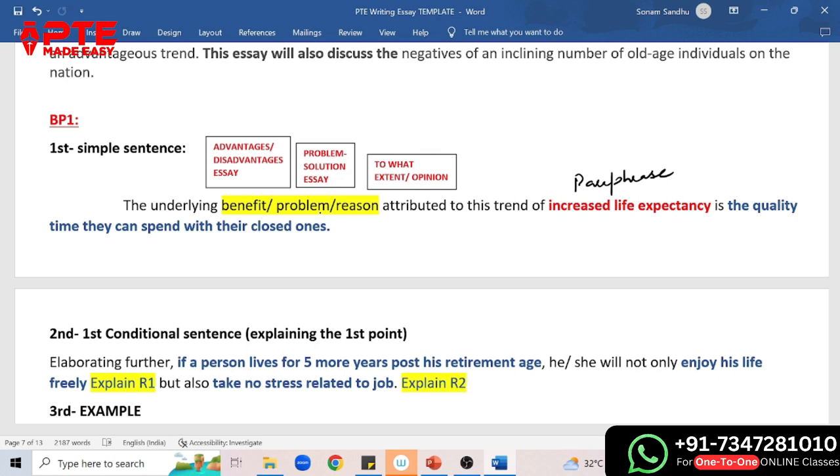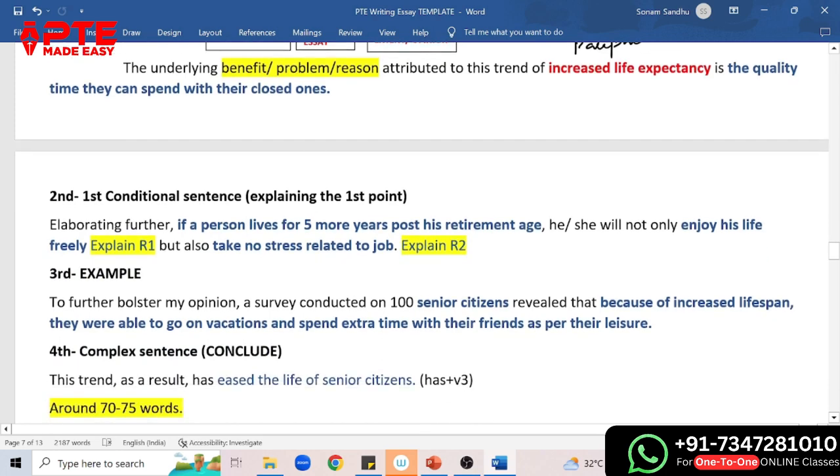We have already mentioned who they are in the introduction itself, so here we have simply used the pronoun. So, is the quality time they can spend with their loved ones or their close ones. Now we are going to explain this. Okay. So this is the first reason, the quality time they can spend with their close ones. Now we'll explain the first reason.